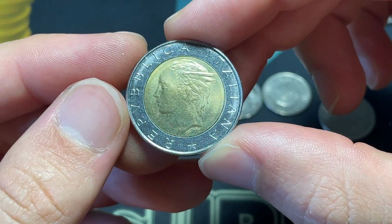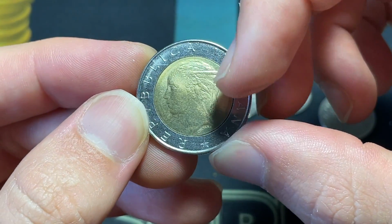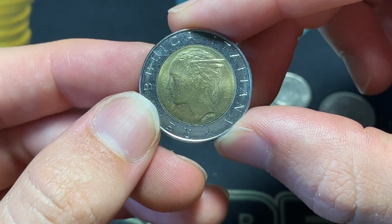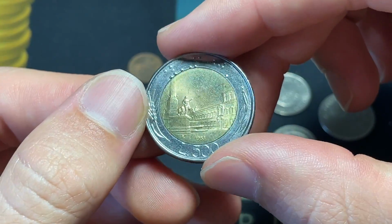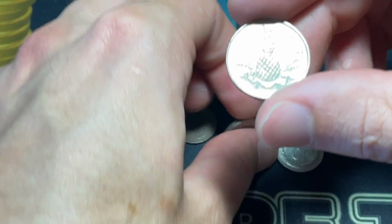1983, 500 lire from Italy with a really neat, I'm not sure who's depicted right there, but again, I like the eye appeal. I just sort of like the luster, even though it's muted. Yeah, it's just fun to appreciate different coins, even if they're just sort of cool. And that's fun for me to do.